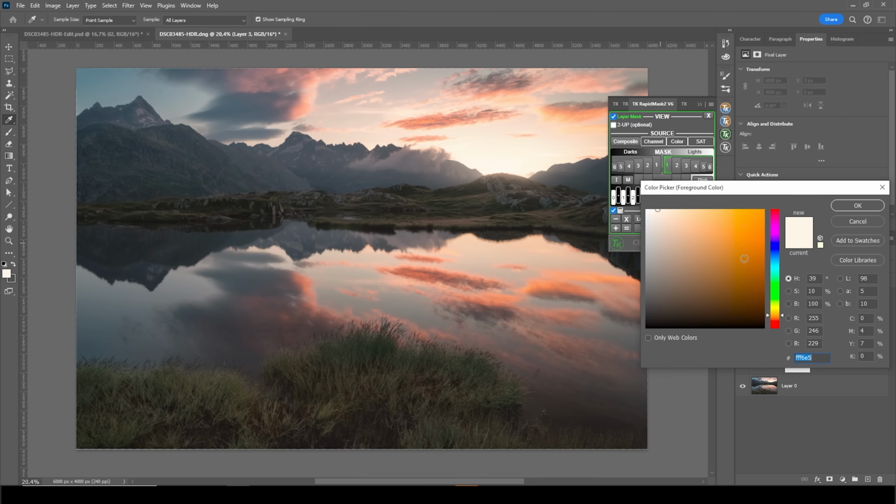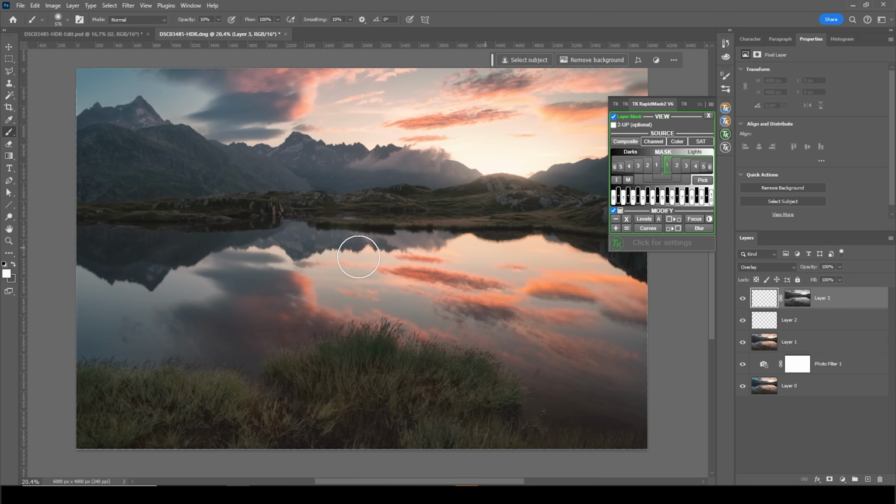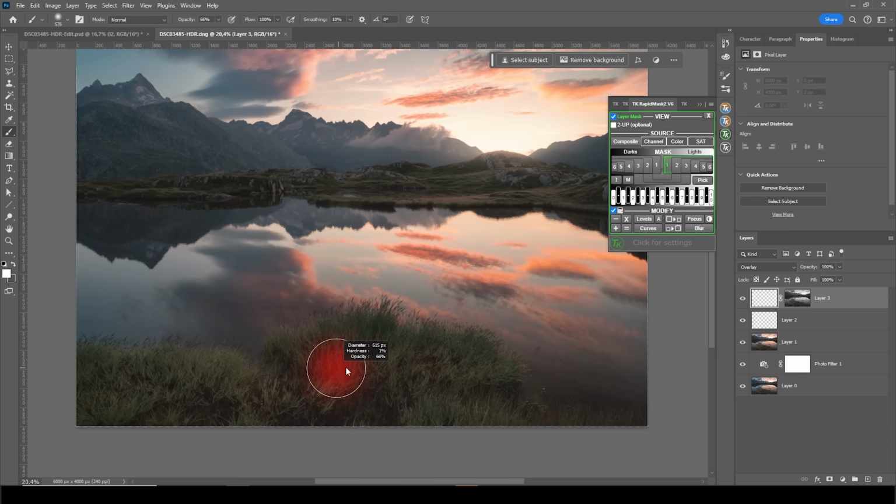Then with the brush tool active, I'm going to set the foreground color to white since we want to make areas brighter. And I'm going to bring up the brush opacity a bit. And then let's paint over some areas I want to brighten up. Right here, that grass patch. Maybe even the reflection a little bit.